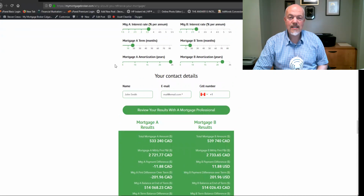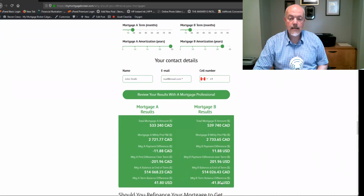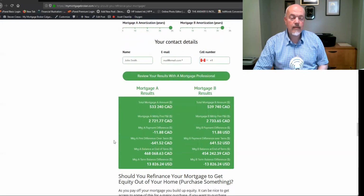So it takes them basically 17 months to recover their penalty. It's about $40 difference. So after that, it's better for them. Because they only have a 54-month amortization, the other benefit they're going to get is an additional 6 months at this lower interest rate. And who knows what interest rates are going to do, but they're going to get 6 more months at this lower interest rate. And again, that will benefit them a little longer.